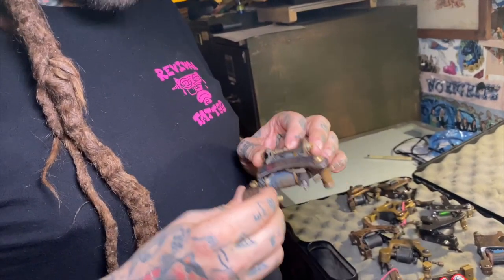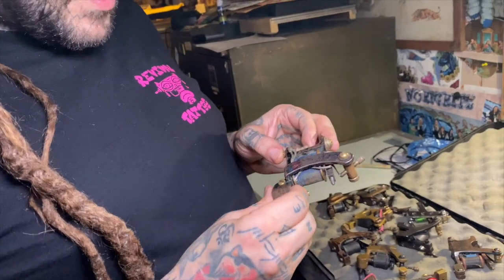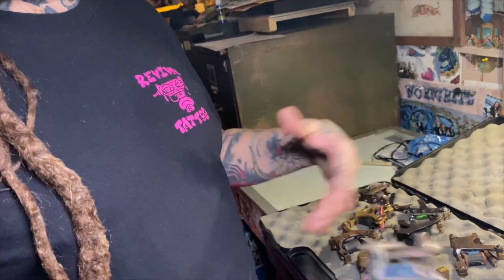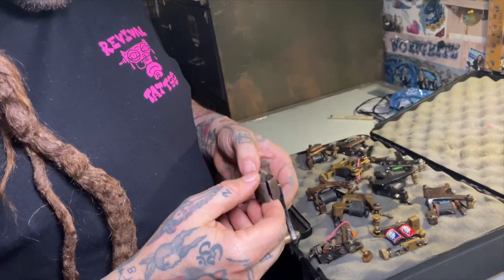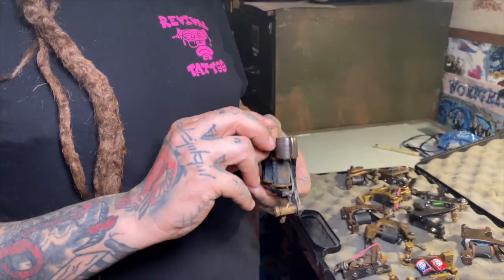Well, this is one of Shannon Hall's. Might be his first machine he ever bought brand new, and Shannon's been tattooing almost 20 years now. Some of my friends, I have some of their first machines that I would trade them for just to get, because they're running crappy. They wanted something different to try out. I end up with it, and I'm not gonna let it go either.